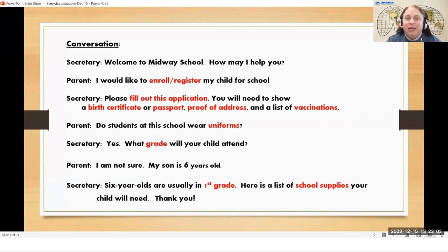The secretary says, please fill out this application. You will need to show a birth certificate or passport, proof of address, and a list of vaccinations. The parent asks, do students at this school wear uniforms? And the secretary answers, yes.